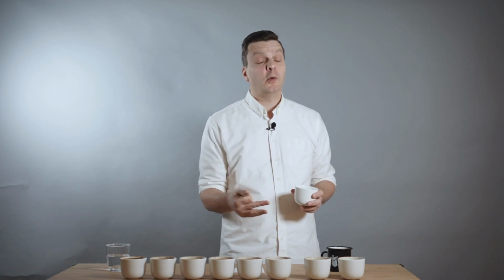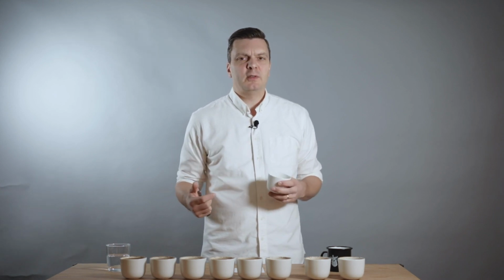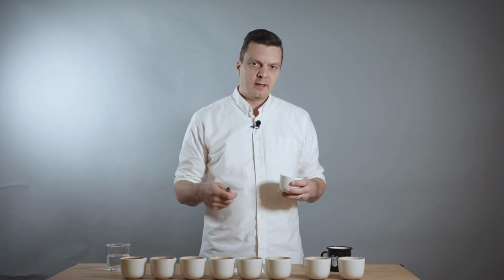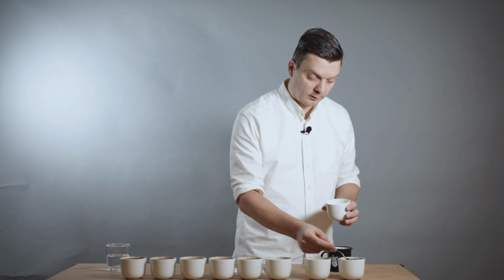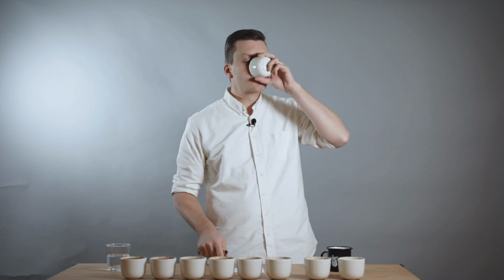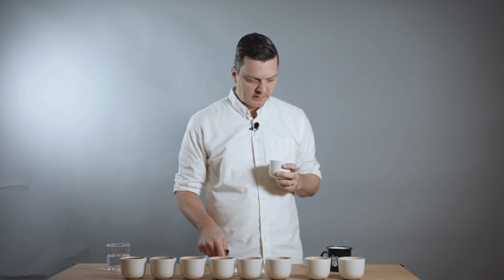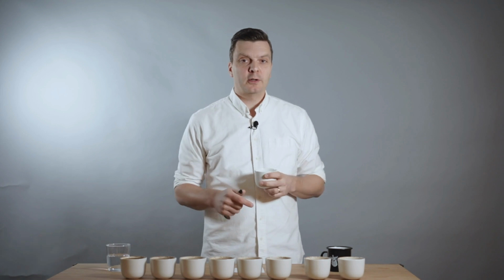And the reason why we chose this for our Christmas edition is because during Christmas you eat a lot of heavy food, a lot of fatty food, a lot of pumpkin and cake and stuff like that. It's nice to have something refreshing to drink. And that's why we chose this Ethiopian coffee from the farm Echemo. Delicious.